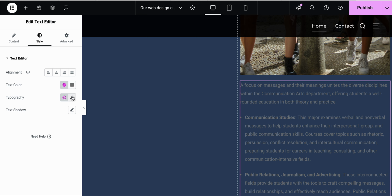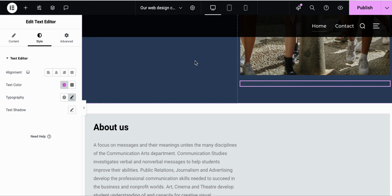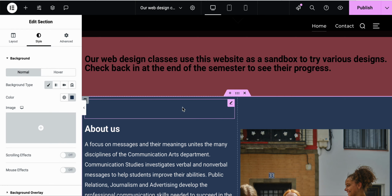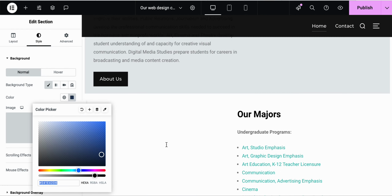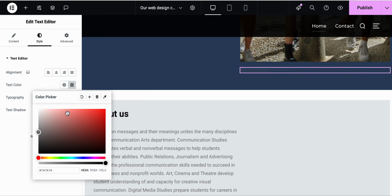Well, for one, let's go to typography and let's make it size 1 font. So that helps. The other thing I can do is I can make it the same color as the rest of this page. So let me just go and grab what this color is. Then I'm going to come here and we are going to make the text color the same as the background.